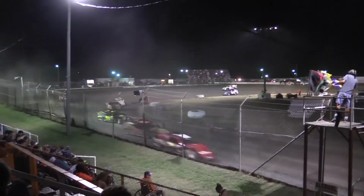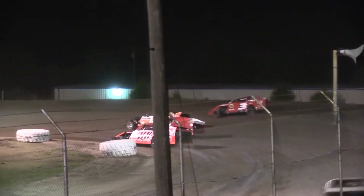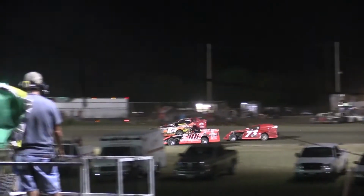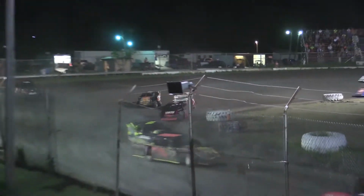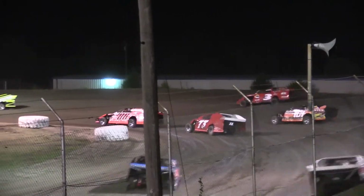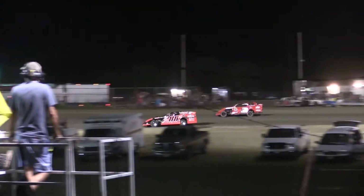Things are getting interesting for Clyde Dunn Jr., your leader in heavy lap traffic right now, dealing with the 73 of Jim Knight and the 3 of Sam Cox. Clyde Dunn Jr. gets around Jim Knight, puts him a lap down. The 161 machine of Jerry Jackson goes a lap down as well. Sam Cox about to go a lap down as Clyde Dunn Jr. slicing and dicing through lap traffic here in your Texas Outlaw Modified feature.